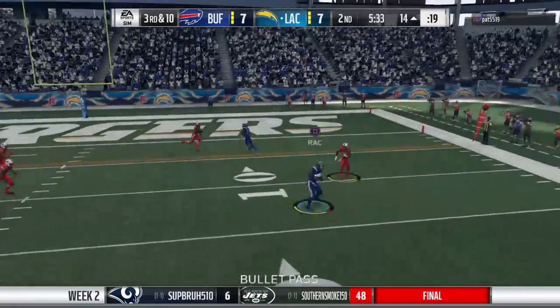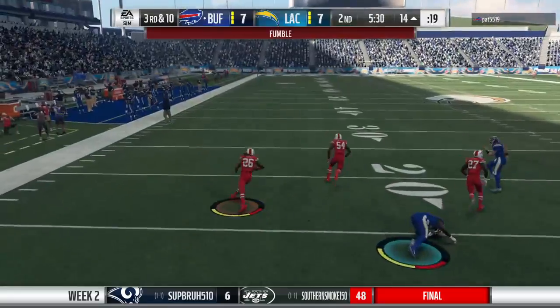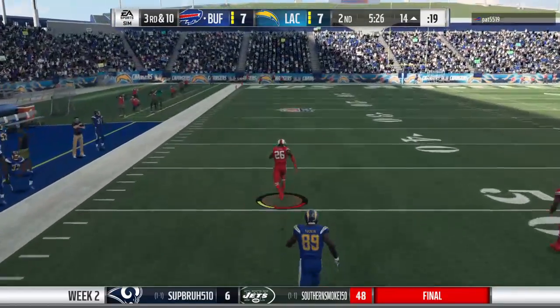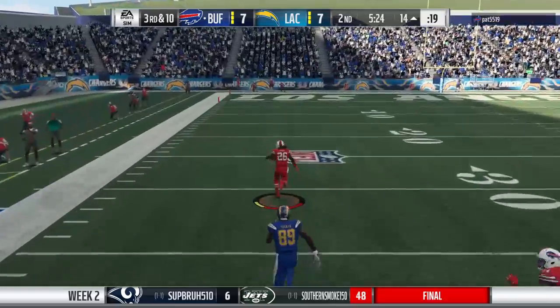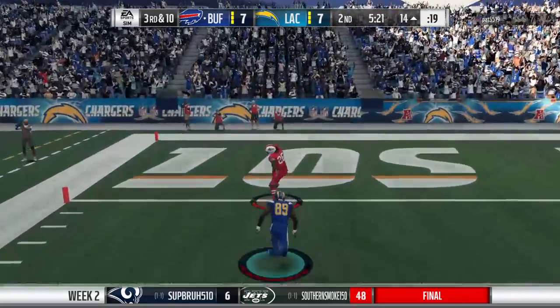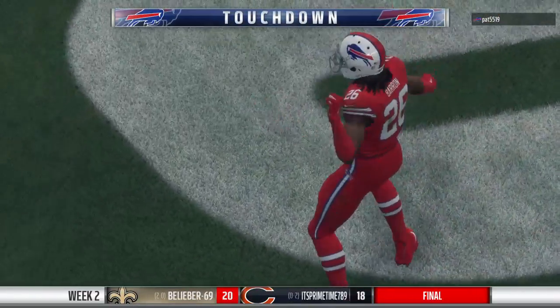They'll look to throw here. This is Gordon on the dump off. Gordon loses the football. It's loose. Now this is picked up by the Bills. He's at the 50, 30, the 20, 10, 5, and he will score. Touchdown, Buffalo.